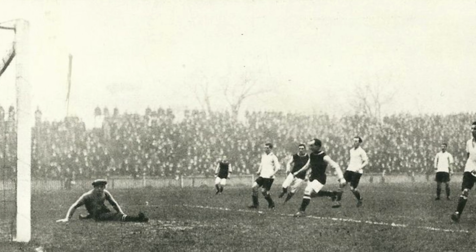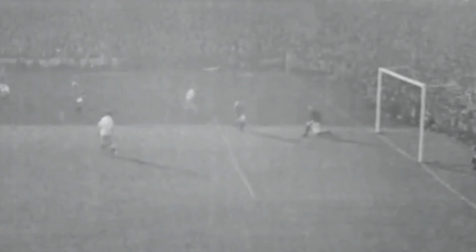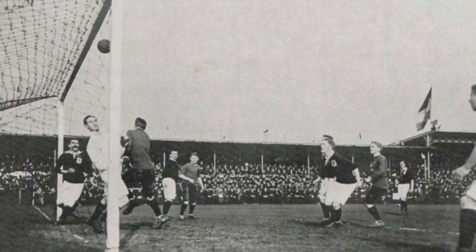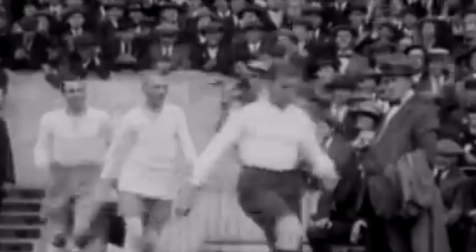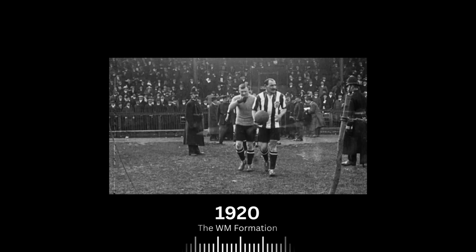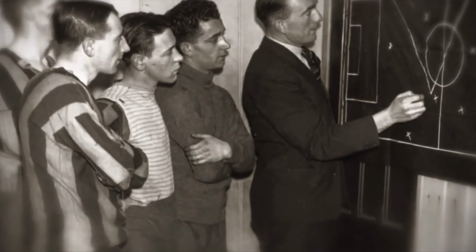It was the norm in many countries for decades, but it was heavily biased towards attack, focusing on creating a high number of forwards to overwhelm the opposition's defence. But as football grew in popularity, so did the need for more sophisticated tactics. Enter the 1920s and the WM formation, invented by legendary manager Herbert Chapman of Arsenal.